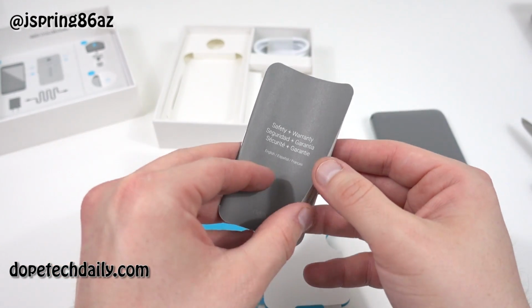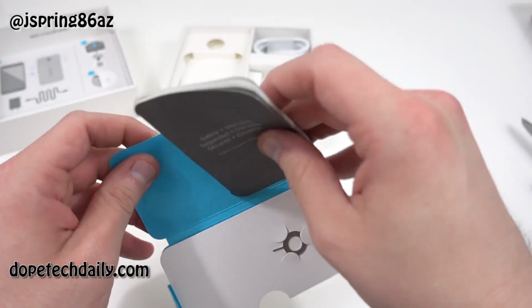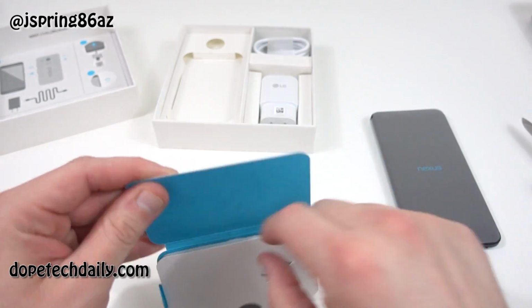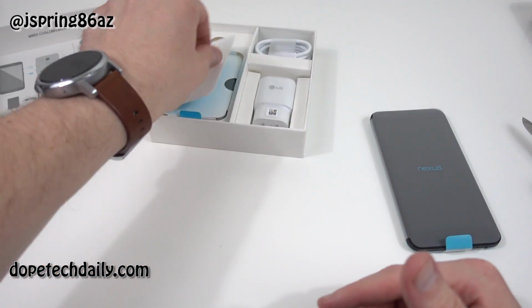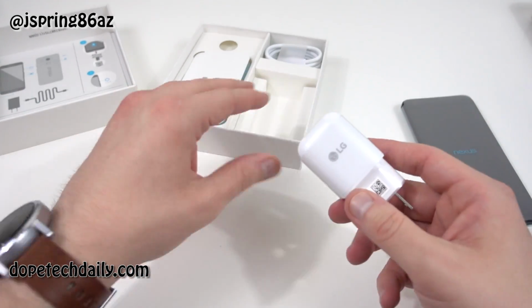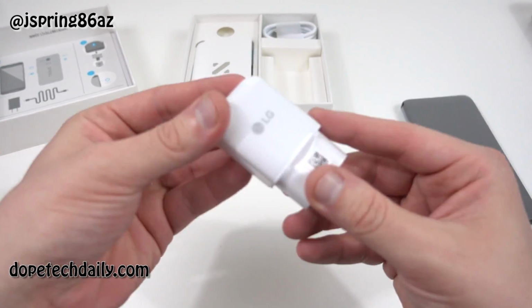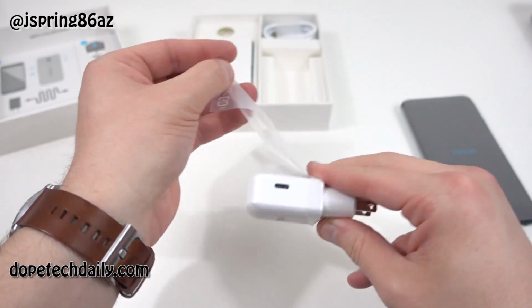Yeah, we've got the safety and warranty guides and all of this other stuff in various languages. I don't care about any of that, so I'll go ahead and put that back in the packaging. And, of course, we've got an LG branded power brick. This is an LG made device, so we've got an LG branded power brick right here, as you can see. And take the plastic off.